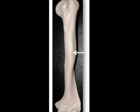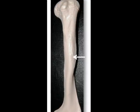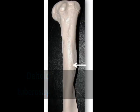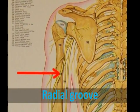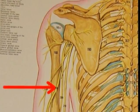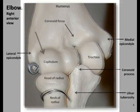Located at the middle of the shaft on its lateral side is a rough V-shaped region called the deltoid tuberosity. This is an attachment point for the tendons of the deltoid muscle. The radial groove is a depression on the posterior humerus that runs alongside the deltoid tuberosity and contains the radial nerve. We can also find several distinct bony landmarks at the distal end of the humerus.